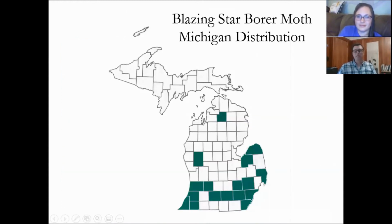Okay, so this is the distribution that is listed on the Michigan Natural Features Inventory website for the Blazing Star Borer Moth, currently located in a few counties in the south part of Michigan, very few going up into the northern part of the lower peninsula, and none in the upper peninsula. I don't have a map for Ohio. I don't know if one exists, but I can tell you that it's not as common in Ohio as it is in Michigan. And one of the reasons for that is that there's this guy, Dave Cothrell, who's studying this moth at Michigan State. If it weren't for him, we wouldn't know very much about this species at all.